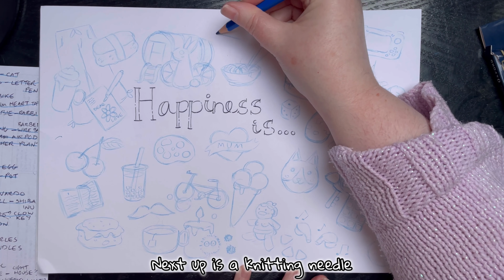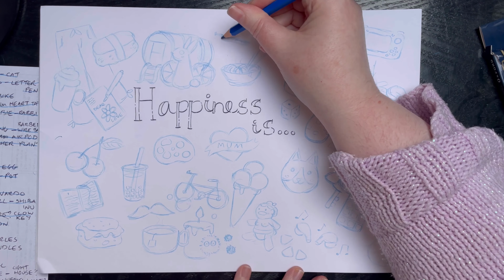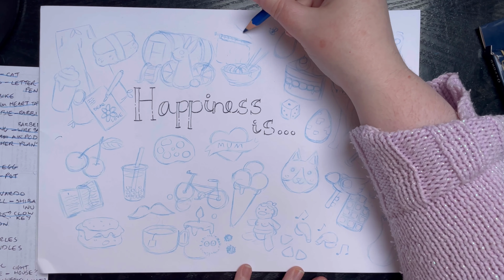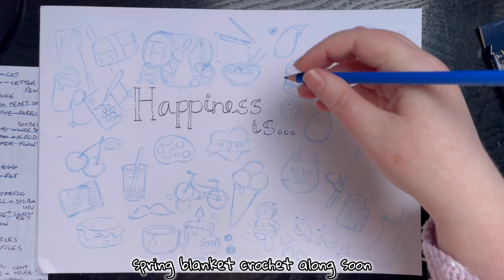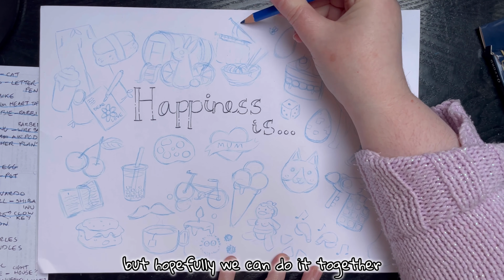Next up is a knitting needle, well, a knitting project I guess, to represent my love of fibre arts, including knitting, crochet and tapestry. Do you do any of those crafts? Do you have a project happening at the moment? I'm really excited to start the Hobbycraft spring blanket crochet along soon. Would you like me to share my progress? I can't promise it'll be good, but hopefully we can do it together.